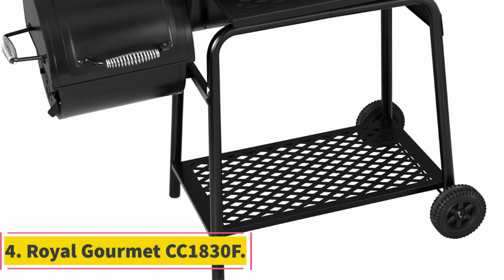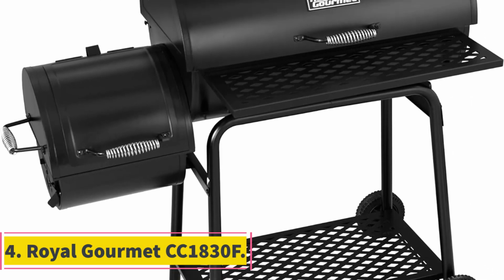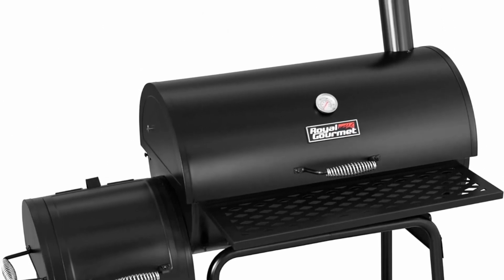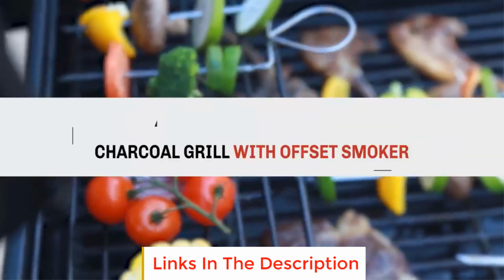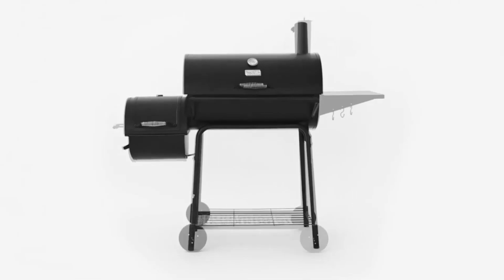Number 4. Royal Gourmet CC1830F. The Royal Gourmet CC1830F is a versatile charcoal grill designed to elevate your outdoor cooking experience. Boasting a generous cooking space of 823 square inches, this grill offers a well-thought-out design to meet various culinary needs.